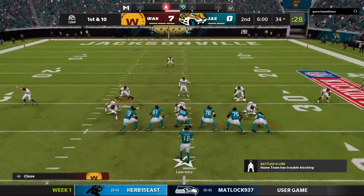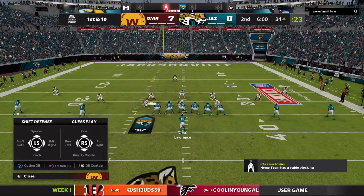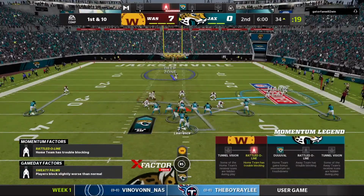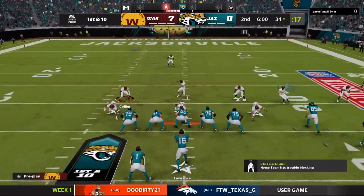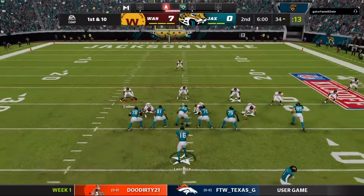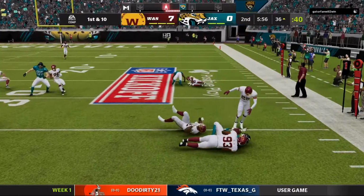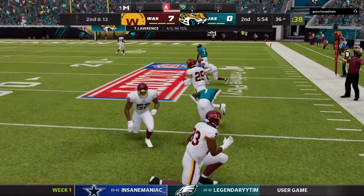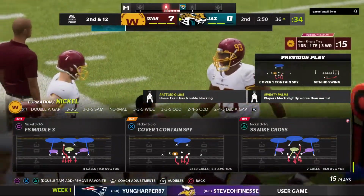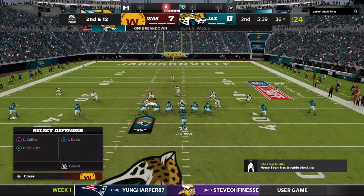From the 34 now, here's 1st and 10. Here's Lawrence. He'll find ETN out of the backfield. And that play went nowhere. Losing yardage. It'll be back at the 36. That one unable to develop, never got going. A loss of a couple, and it's 2nd down.